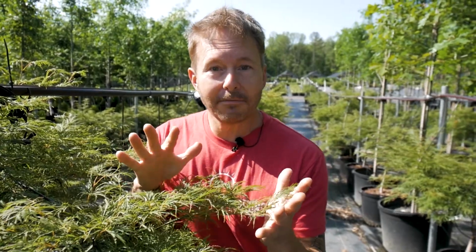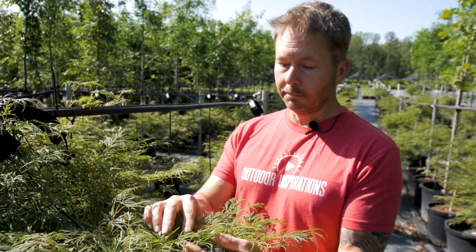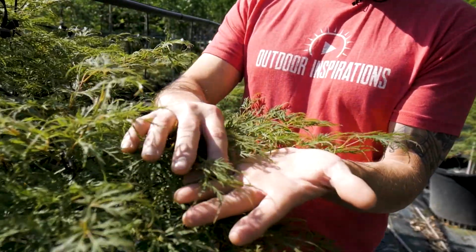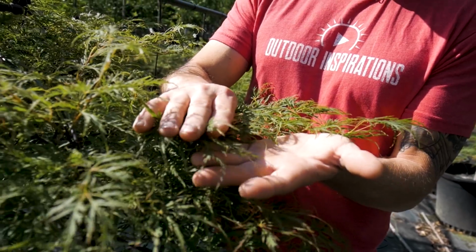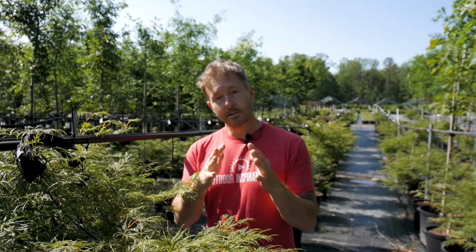Okay, next on the list, Veridis, Japanese maple. Now we're going to show you a green one. It has green foliage, similar foliage, deeply lobed, very intricate leaf structure, right? So super unique again, and similar structure.